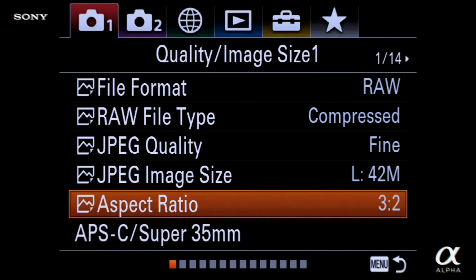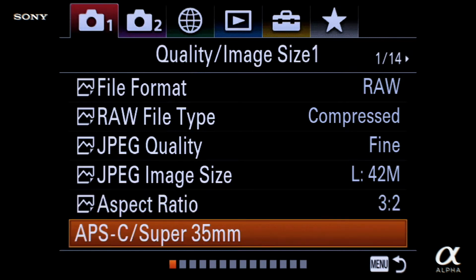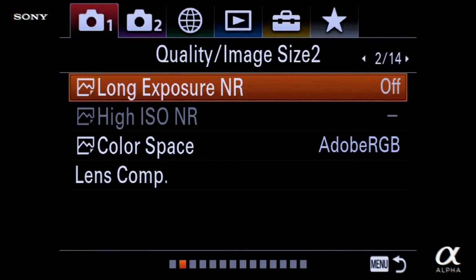I like the ratio 3:2, and APS-C and Super 35mm is my crop zoom, so I can set it up as a button on the top, so I don't put that on. Long exposure noise reduction I have off, but I have that in my favorites menu, which I'll show you here quickly.